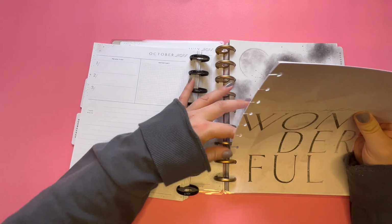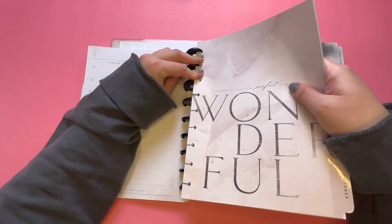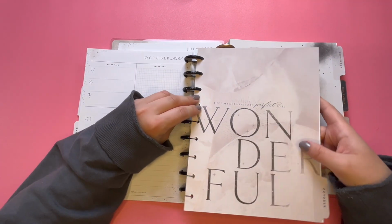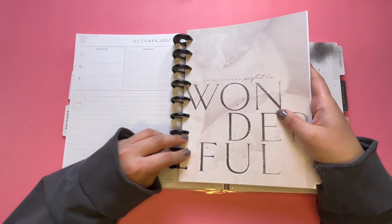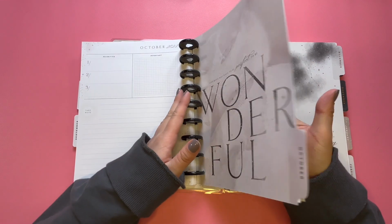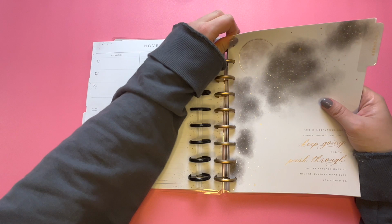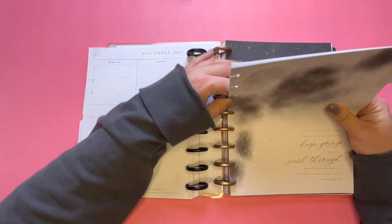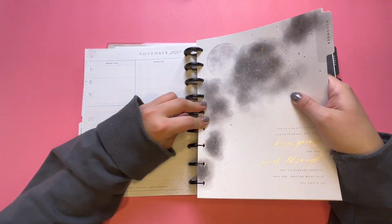I am trying to be a little bit more delicate with these because I might end up using them again later and like redating them, just because these pages are so pretty, and who knows, I might even end up putting them back in this planner. We'll see. I'm so inconsistent.